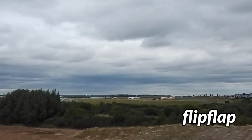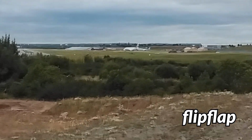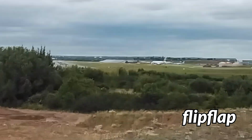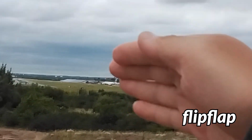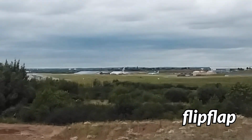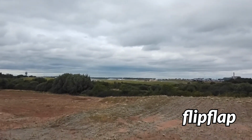And look at that, it's doing the rounds, taxiing all the way. I think it's going to go further ahead. That's what I'm probably presuming. Since it's going this way, it's going to probably head to the furthest part of the runway and take off at great speed. That's what I'm thinking. It's going to take off exceptionally fast.